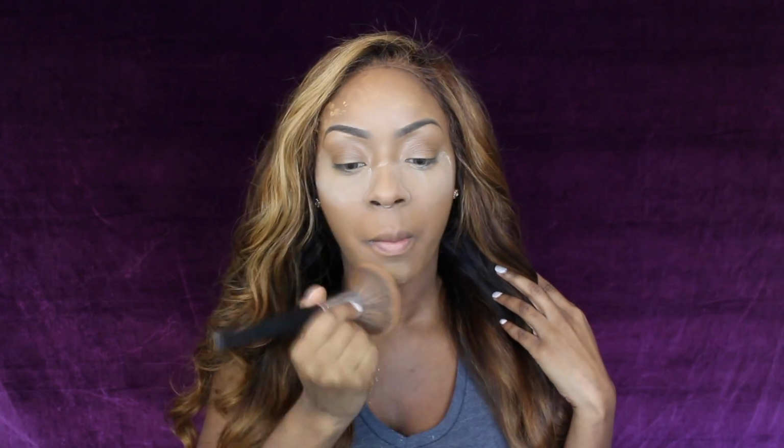And we all know about the banana powder. I just ran out of that, so my Maybelline Master Fix comes in handy when I am out of my banana powder. So now that it's on, I don't let that sit for long, I'm just going to dust it right away.